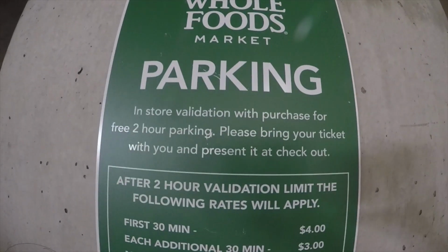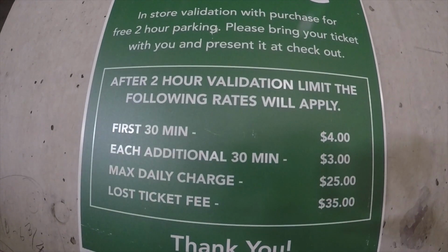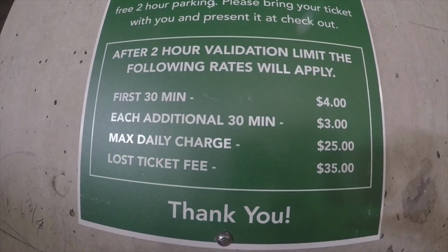We're at the brand new Whole Foods here in Uptown Charlotte, North Carolina. It just opened up just a few weeks ago maybe, and we're gonna stop in here for some lunch on the way to the Asian Library. Parking at Whole Foods is complimentary for up to 2 hours, and then here's some information regarding prices after that. Just be sure to get it validated.